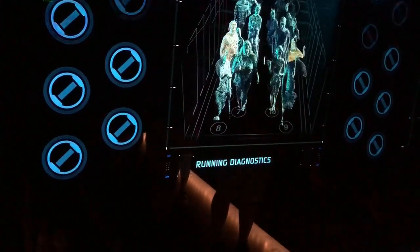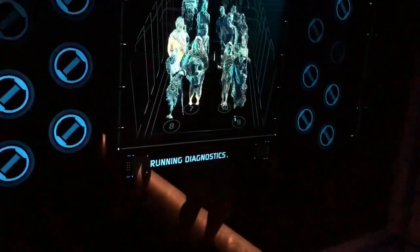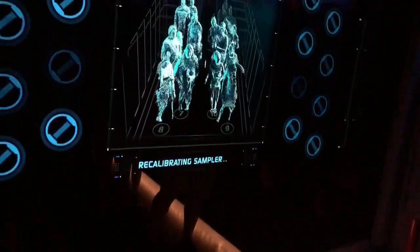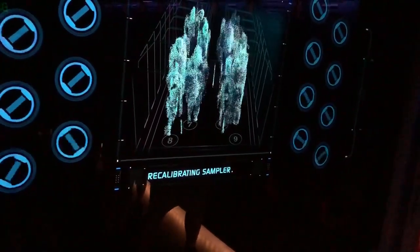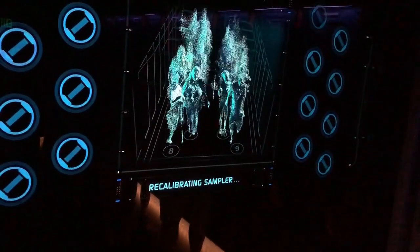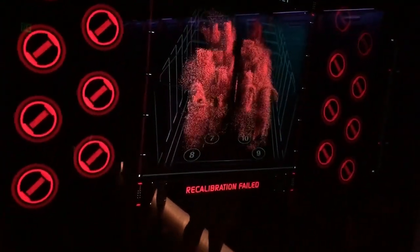Starting system-wide diagnostics. Help us out and move around a little. Jacob, you don't have legs. Starting recalibration tests. Okay. Move around a little. You already did. Oh, what happened? Oh my god. Lacey, what are you doing?